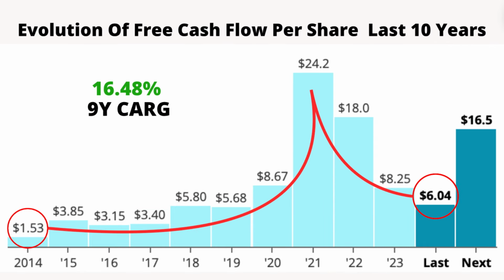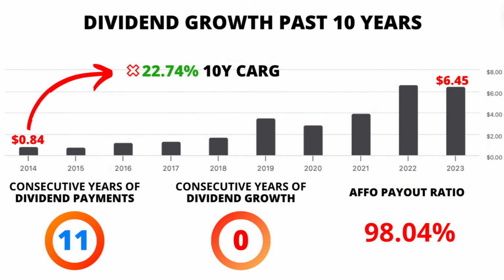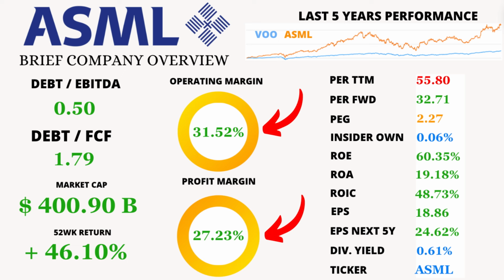Continuing, free cash flow per share has had a bit of a rocky ride over the last decade, leading to a CAGR of 16.49%. It's not as consistent, but still solid enough to support long-term investment. Dividend lovers, rejoice! ASML offers a modest dividend yield of 0.61%, but here's the kicker. The dividend has grown at a CAGR of 22.74% over the last 10 years. Talk about rewarding shareholders.